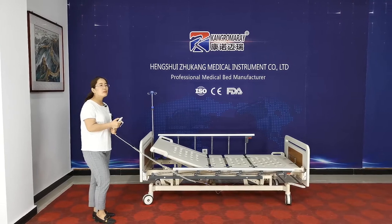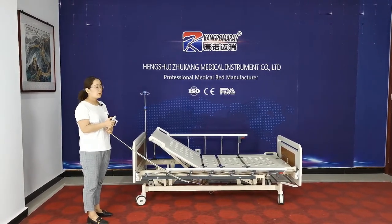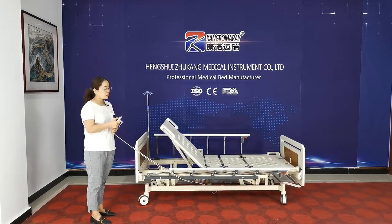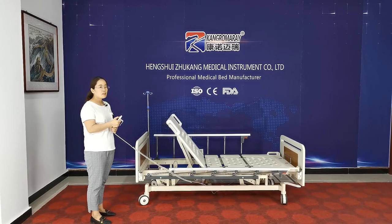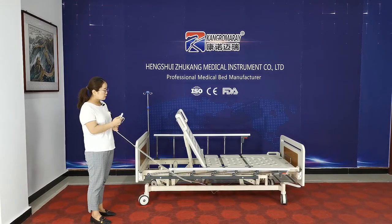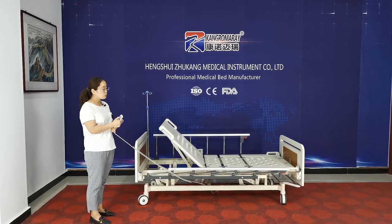All of our motors are cooperated with Jiechang, Demotion, and other famous motor factories. And we also can purchase the motor according to the client's request. And the back section is done. The back section can adjust from 0 degrees to 80 degrees.